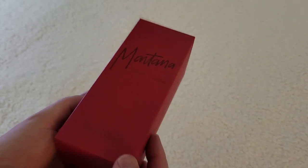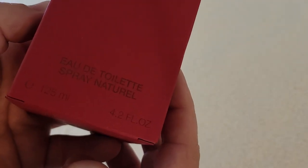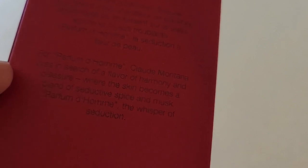Let's check out the box. So, Montana Parfum de Homme, Paris, Eau de Toilette. 125 ml bottle, guys. I sprung for the big one. Then here's a blurb on the back. There's a blurb here in French, then there's a blurb here in English. I think you can read that if you pause the video. Something about seduction. I like that word. Let's look at the bottom.